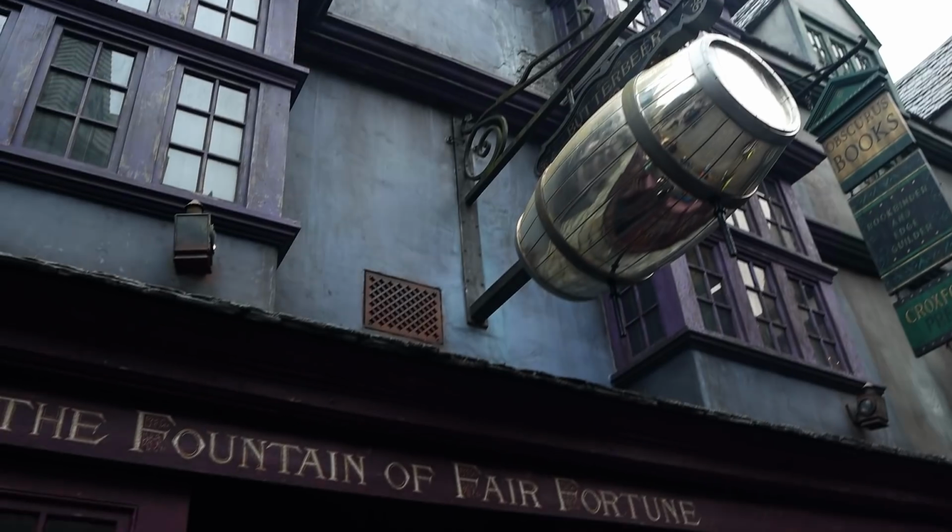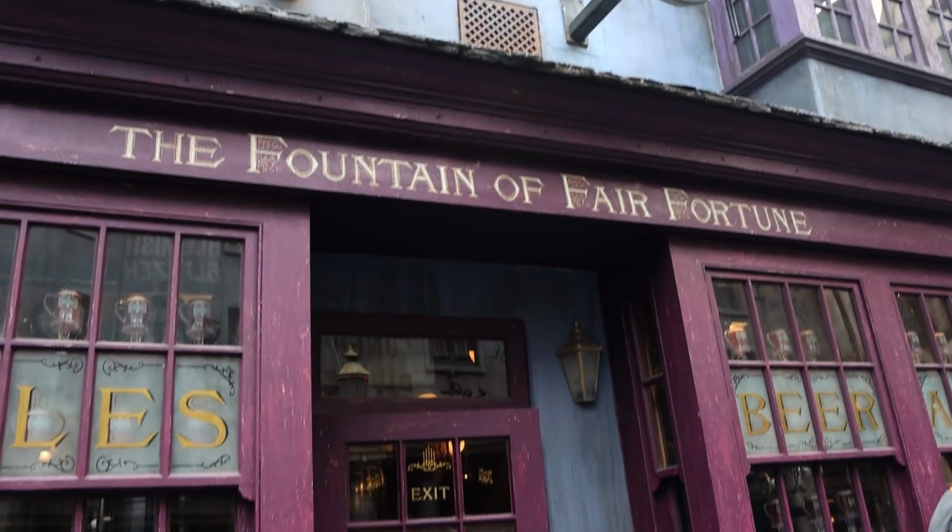But that leaves us with just two more drinks in the Wizarding World of Harry Potter, so we're going to head down here and head into the Fountain of Fair Fortune to get those last two.